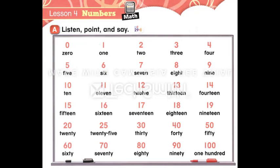Page 54. Lesson 4. Numbers. A. Listen, point, and say. 0. 1. 2. 3. 4. 5. 6. 7. 8. 9. 10. 11. 12. 13. 14, 15, 16, 17, 18, 19, 20, 25, 30, 40, 50, 60, 70, 80, 90, 100.